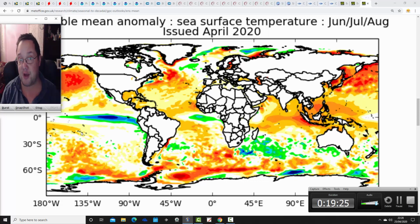I would suspect if we went through them again one by one, I'm sure somebody in the comments will let me know, but I suspect again it's probably close to a 50-50 split between the models that are drier and warmer and the models that are cooler and wetter. So I don't think we can glean anything in particular about this update.